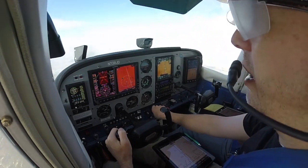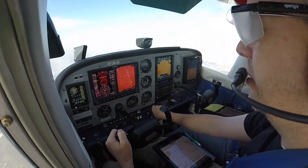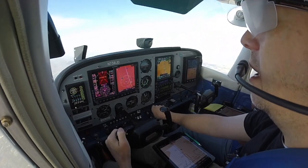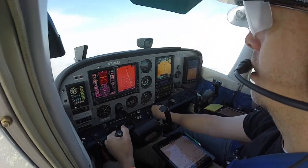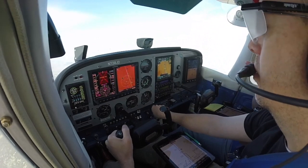Cleared RNAV approach to Delta, 8 Juliet Delta, at or above 10,000. At or above 10,000 over U-tone. And you're gonna maintain 12 because I want you to do the whole.